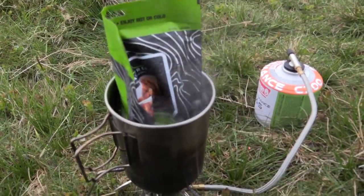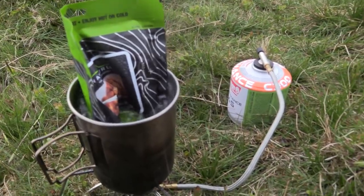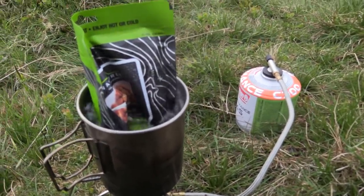I'm all fogged up, sorry guys. I'm not gonna lie, guys, I'm excited about this. Fast food, it cooks in 7 to 8 minutes, so really fast. Got plenty of gas left for a hot chocolate afterwards.